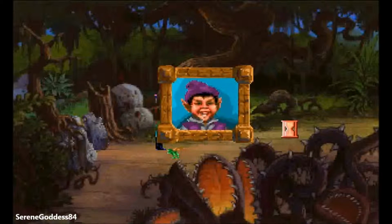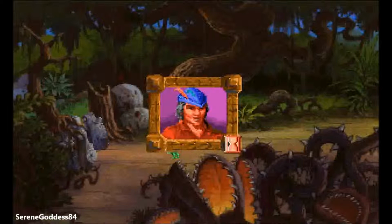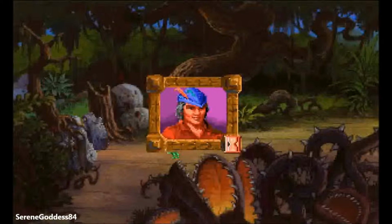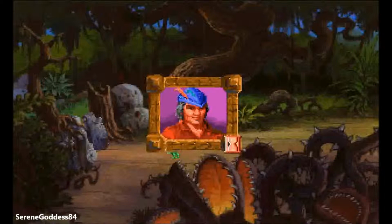Leave! Let me go! I beg of you! Why should I do that? What will you do for me? I'll show you the way out of the forest, if you let me go. How do I know I can trust you? I give you my word. An elf never breaks his word. Well, it's against my better judgment, but okay.